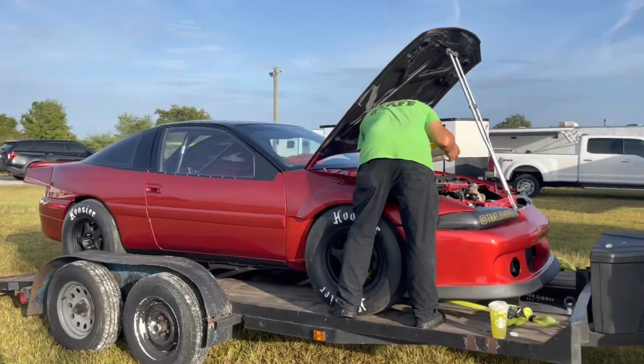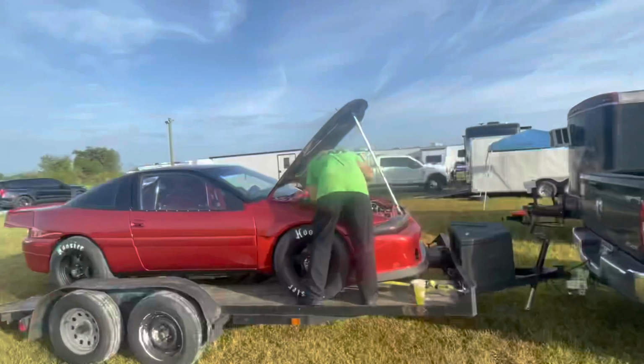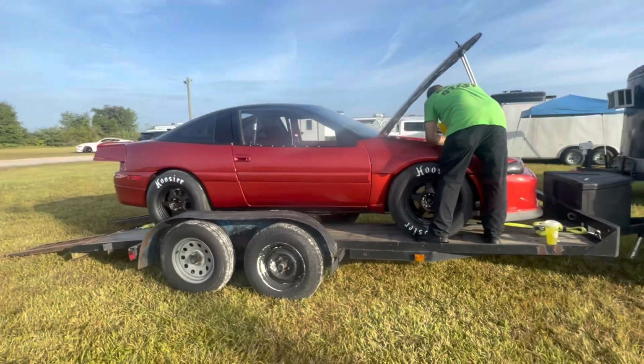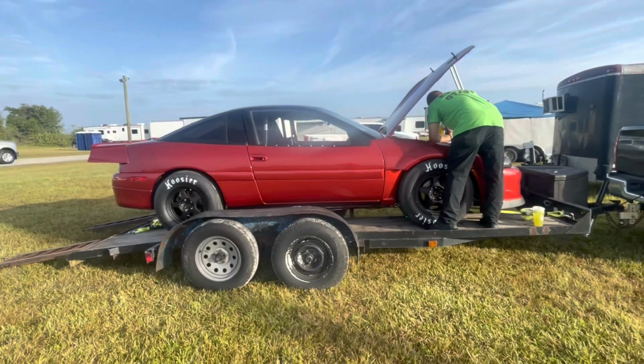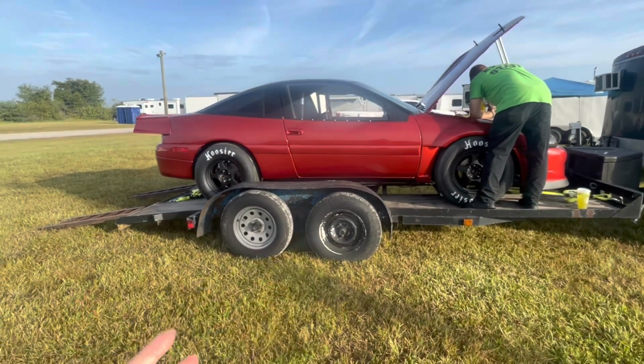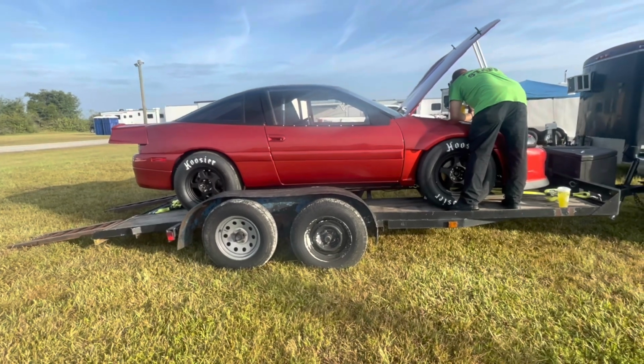All right, guys, so I have June here helping me get the trans fluid in the car. He's amazing. It takes a very long time. I was spilling it everywhere. I can't pour fluids, like even oil. I have to use a giant funnel because I just pour everywhere. I don't know why I can't.